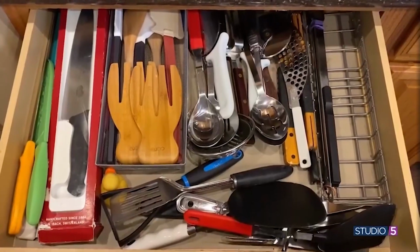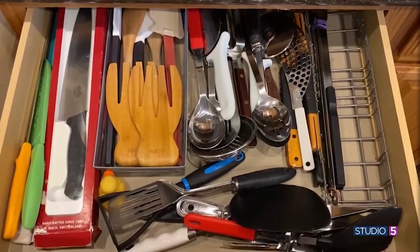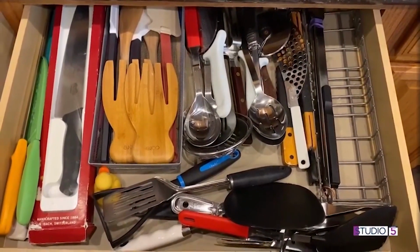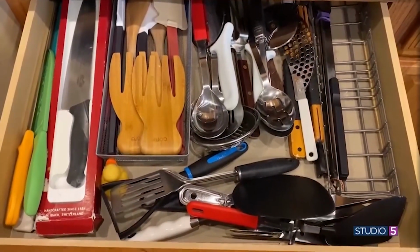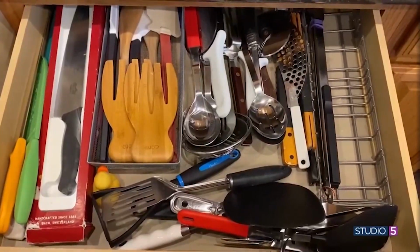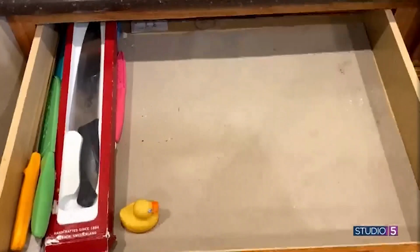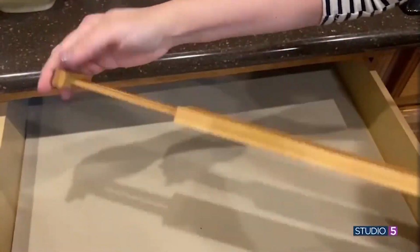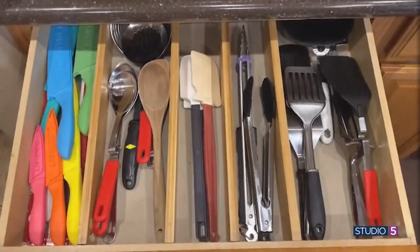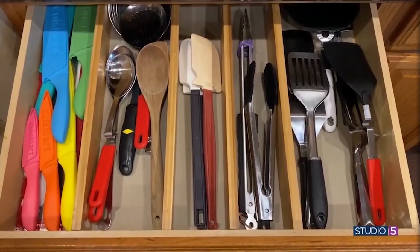I have an organization tip for you that's going to take your kitchen drawers to the next level. This is a typical kitchen drawer, and you can see there's already a lot of organization. Things are grouped together, like the knives, the spatulas, the spoons. They're already put in drawer organizers, but you can see that there's a lot of space here that's not being used. So I'll show you the difference that drawer dividers can make. See the difference that one product can make in taking your kitchen drawers to the next level.